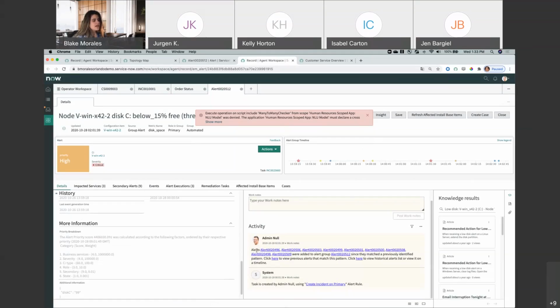So you notice here that the system is telling us that all these alerts came together and were added to a group alert because they matched a previously identified pattern. So again, this is how automation comes in to show us a little bit more on all those alerts that are coming in and how we start to prioritize and take action.